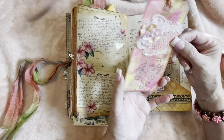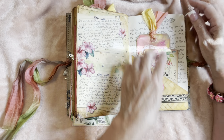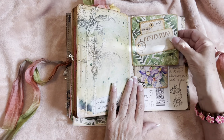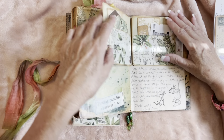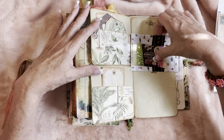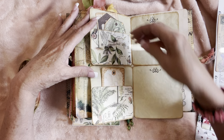Cute little tag that I did with some spraying. Beautiful lei. This is another cool idea. I guess I attached this one here. You take one page, like an 8.5 by 11, and you cut it up, and then you just make pockets onto it and score it and fold it.